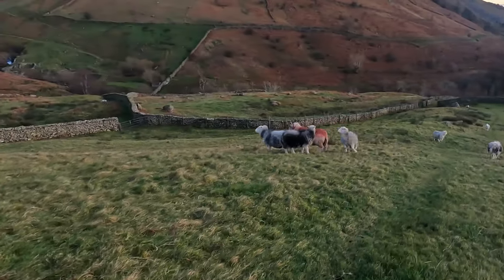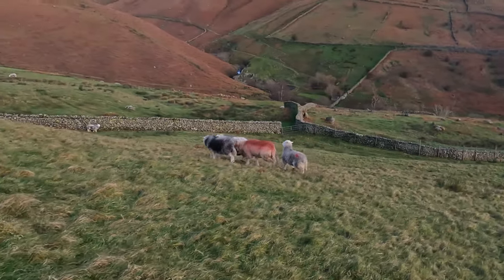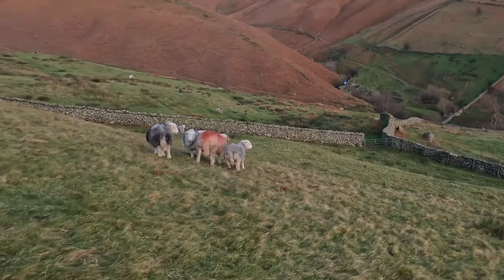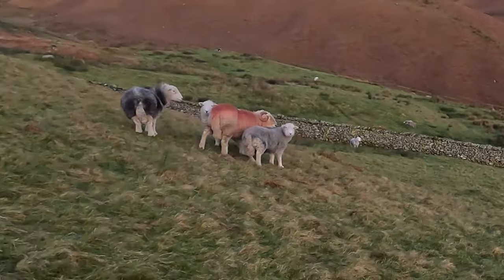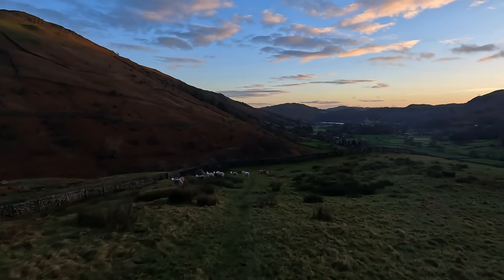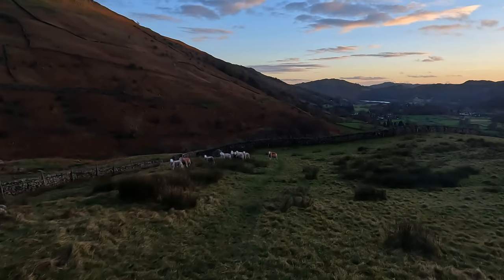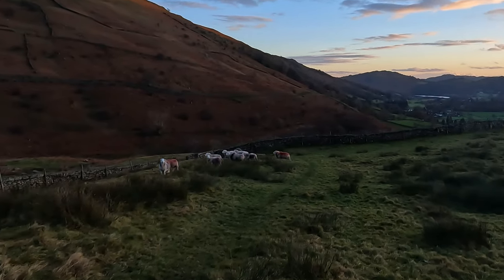There's a big old ram there, look, having a little bit of fun with the lassies, the one with the red back. Look at him, what a beast. In fact, there's a few rams in here. There's two more down there. Let's hope they're friendly, yeah? I've never had a problem with a ram yet. There's always a first.